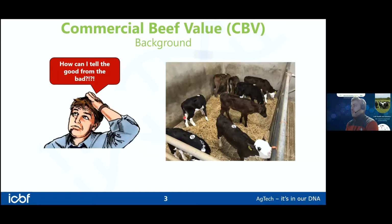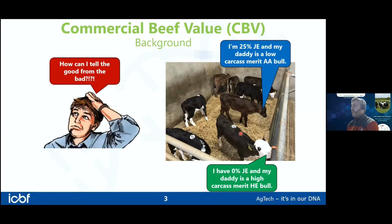I mean, we have 4 Hereford calves here in the pen. They all look pretty much the same at 3 to 4 weeks old, but the genetic merit of those calves could be very, very different. And that's something that farmers really need to know. So I suppose these two little speech bubbles here really sum up the issue.